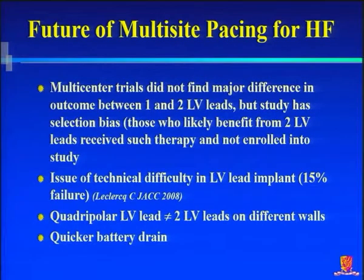However, we also have seen the recently announced multi-center studies during the Heart Rhythm Society meeting, comparing 1 and 2 LV leads, which did not find major difference in the outcome measures. We suspect that might be related to some selection bias in these studies, because it has been suggested that those patients who might benefit from 2 LV lead implantation might have already received the therapy, and therefore these patients were not enrolled into the study.